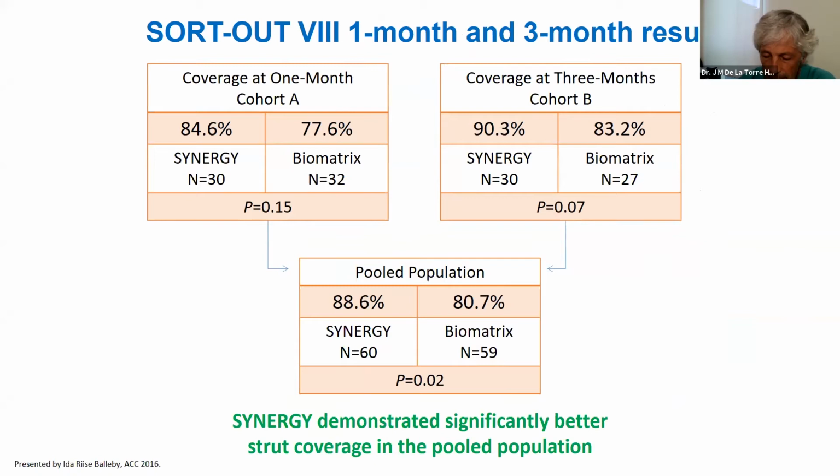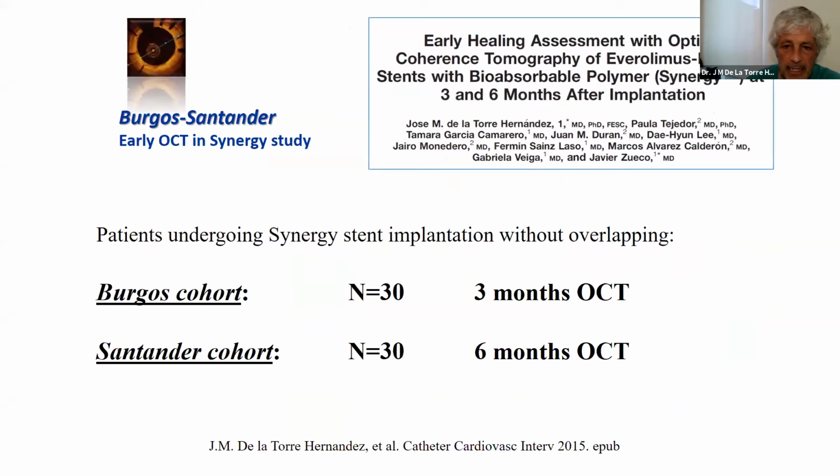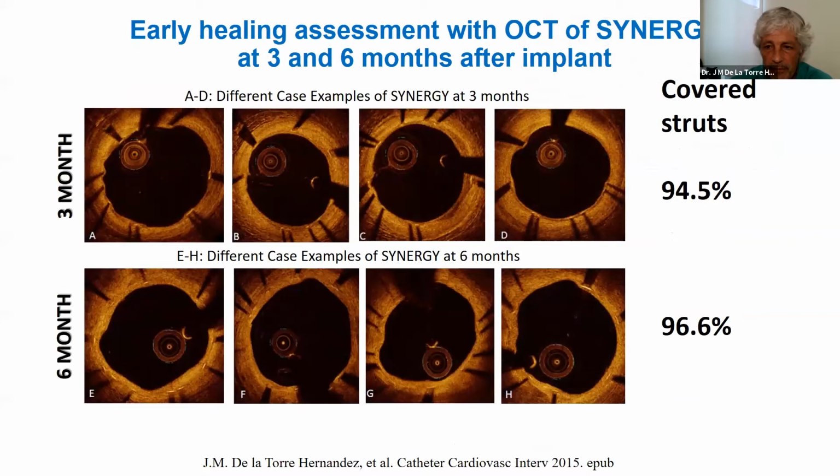This is one of our studies, and this study included 2 cohorts, one with OCT at 3 months, the other at 6 months, and the percentage of struts that are covered is 94.5 at 3 and 96.6 at 6 months, which are very high. But you can see that at 3 months it is very high. It's almost very close or similar to 6.